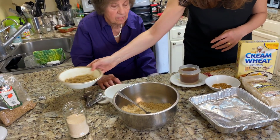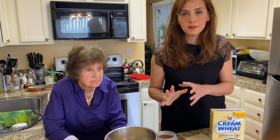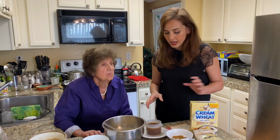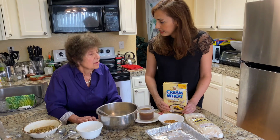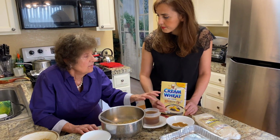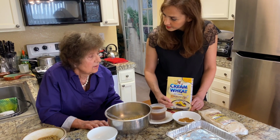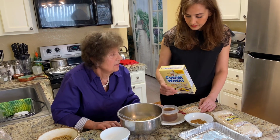So the batter is neat because you don't use all typical flour in this cake, right? No. You actually use cream of wheat. Cream of wheat. That's cool. So this is like the minute cooking kind, right? Very, very healthy. It says here iron and whatever.